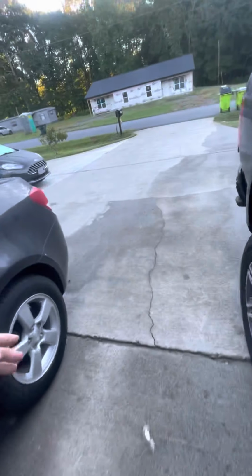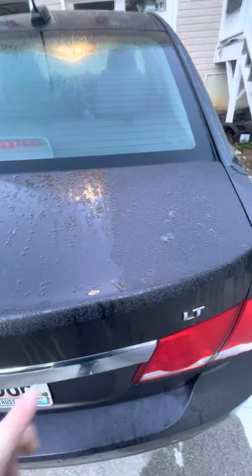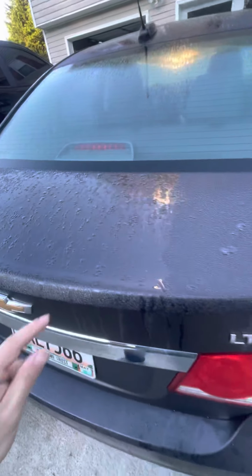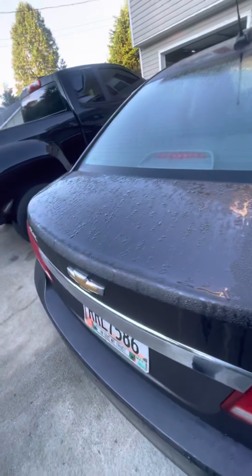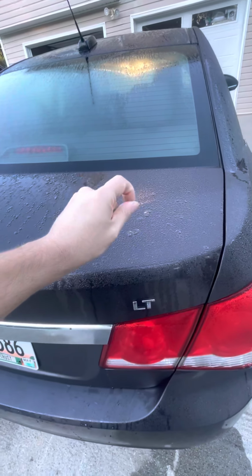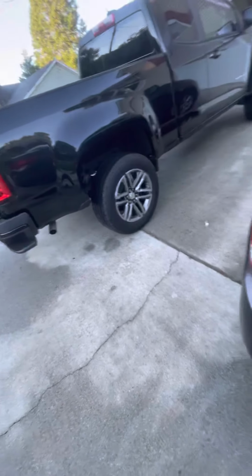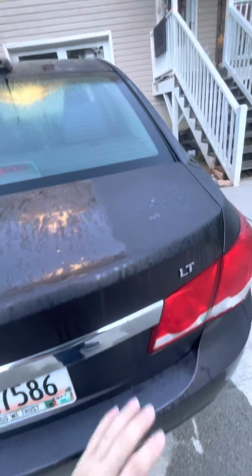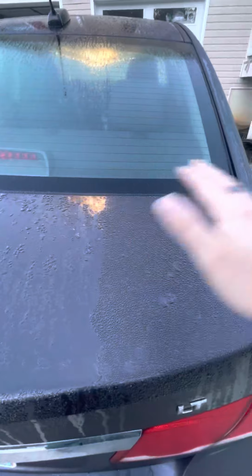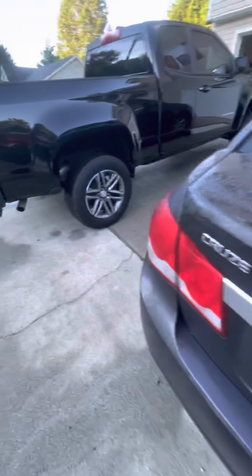One thing I do want to note is if you look at his trunk, the water beads up right here, but it doesn't do it anywhere else. This spot I used a detail graphene spray that Exoforma makes just to see how well it does, and that's just me spraying it and wiping it one time. That's it. It's not an actual physical coating. It's just a detail spray.